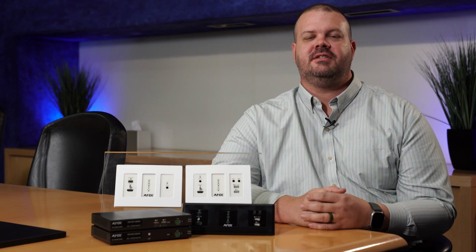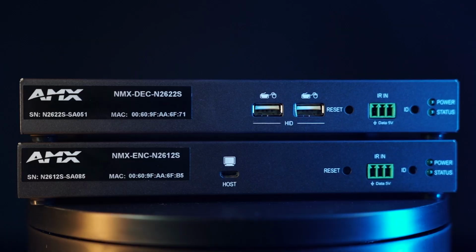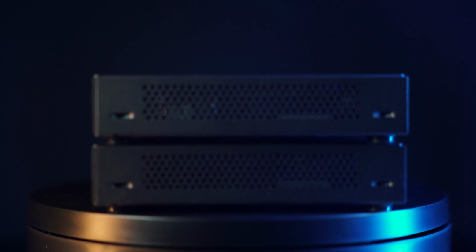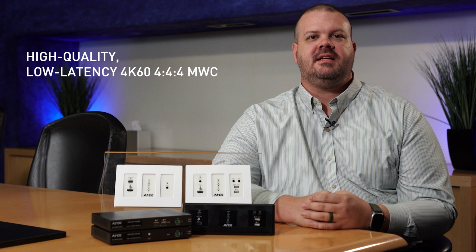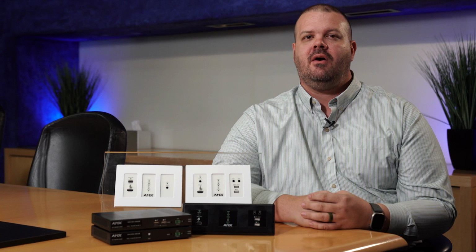N2600 series encoders and decoders are a cost-effective AV over IP solution, but they're also packed with many features. They use a high-quality, low-latency 4K60 444 codec that works great for transmitting both live video and detailed content. All N2600 devices also include the ability to transport full bandwidth USB 2.0 signals between encoders and decoders, video preview images that are viewable from the built-in web interface or from a touch panel, and enterprise-grade networking technology that enables them to be placed on high security networks.